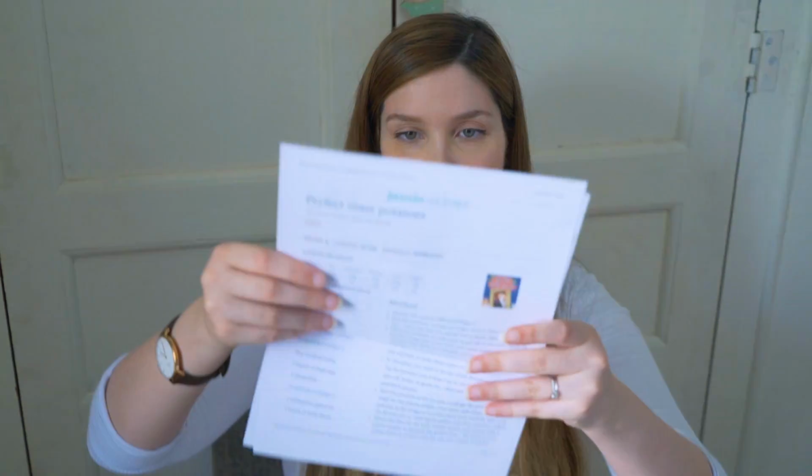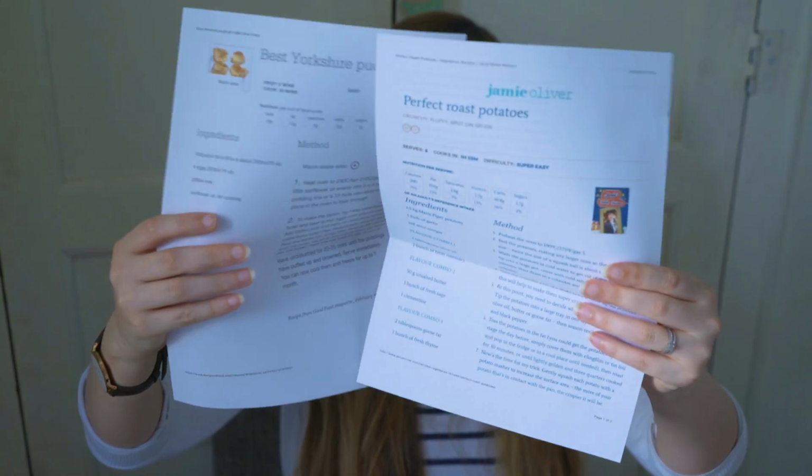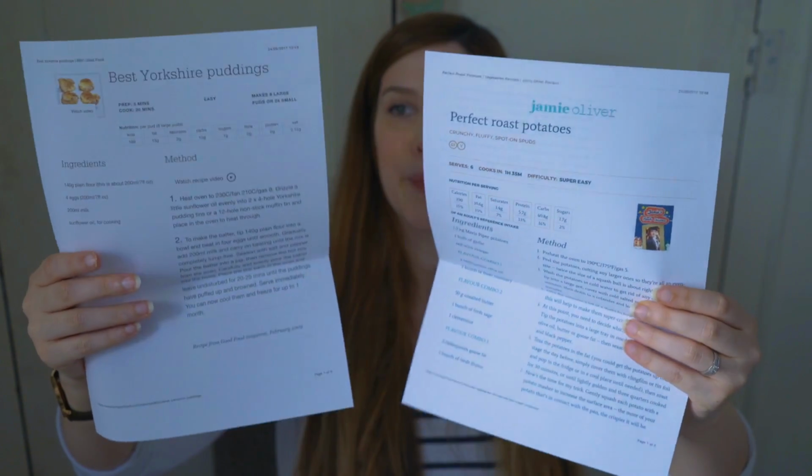And I love book smells. So here are the recipes. Here are the two recipes. Perfect roast potatoes and best Yorkshire puddings. So very nice. I'm gonna be cooking this for my husband probably, and for myself.